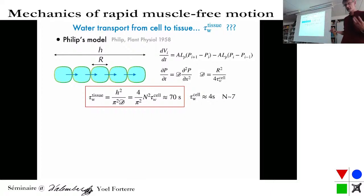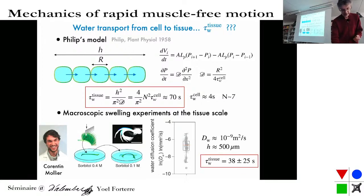And the other method we use is maybe more straightforward. The idea was just to measure the swelling of a piece of tissue and to deduce the diffusion coefficient of water in the tissue, and then to estimate from the diffusion equation the time it would take to cross a given thickness of the leaves. And again, when you do this, you put tissues in sugar and then suddenly in a less concentrated sugar. So you track the motion of the tissues, which is due to the swelling of the tissues.